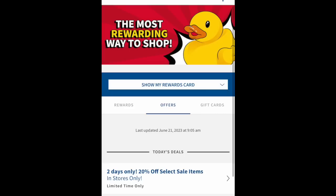I've been very disappointed with the Bath & Body Works clearance event or semi-annual sale. I noticed this morning in the My Bath & Body Works app, there's a 20% off coupon in store only. You might want to check that out. And that's the first coupon I've seen in weeks. You would think if they want a lot of people in the store, they would offer more of these, but I haven't seen it myself.